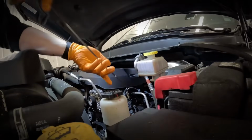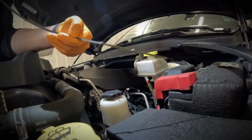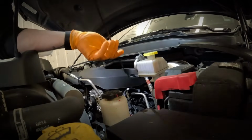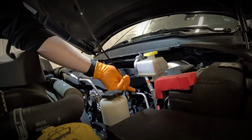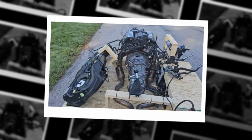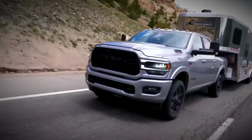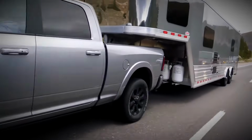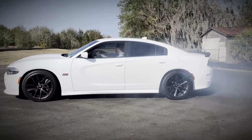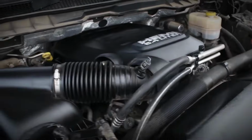Some 6.4-liter HEMIs consume oil more quickly than expected, particularly when maintenance intervals are stretched. Regularly checking and topping off oil is essential to prevent wear or overheating. The engine's immense torque can put strain on automatic transmissions, especially in older vehicles or under heavy towing conditions. Harsh shifts or slipping can indicate the need for transmission fluid service or component replacement.